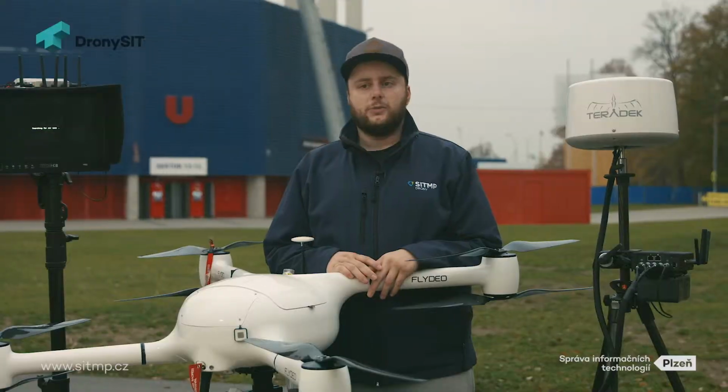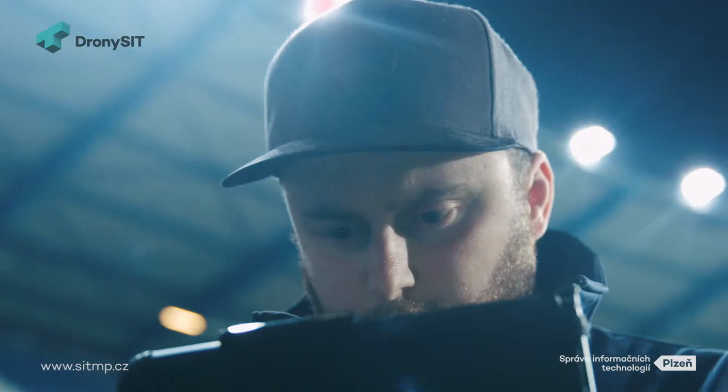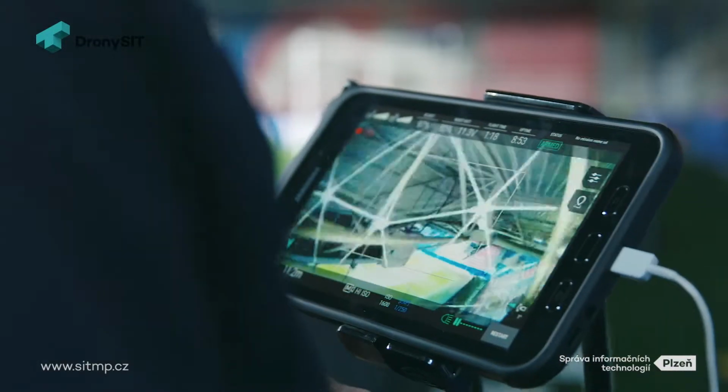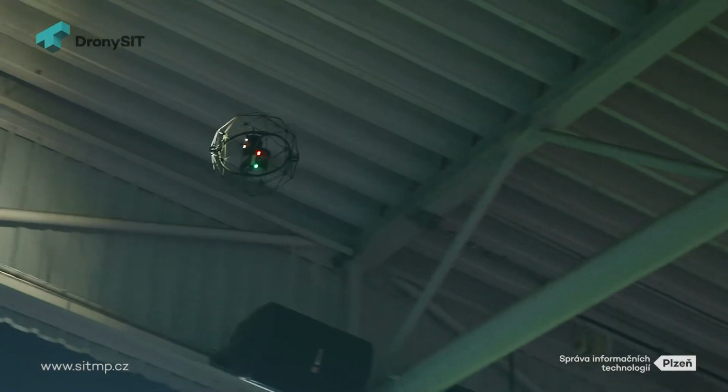It isn't just about the flying anymore. We basically serve as their extended eyesight. Thanks to images from the drone or images from other sources of video that we stream to them, they can make decisions in their crisis center and decide what steps to take, what action to take next.